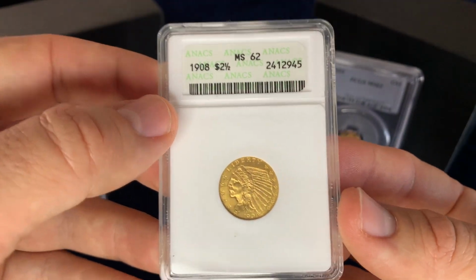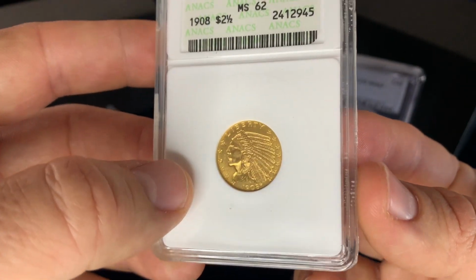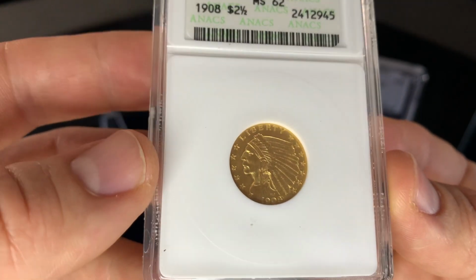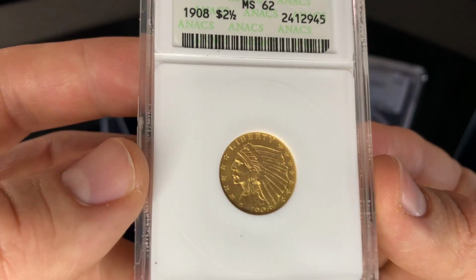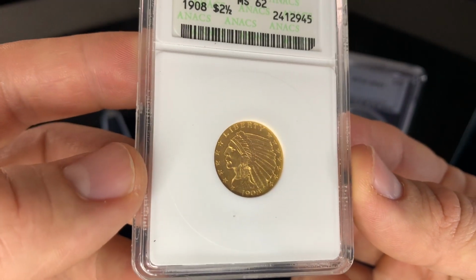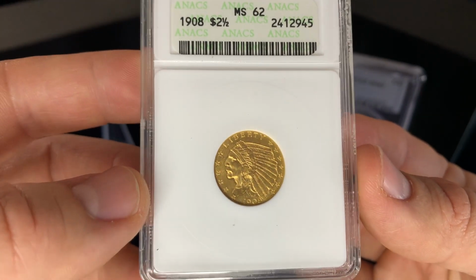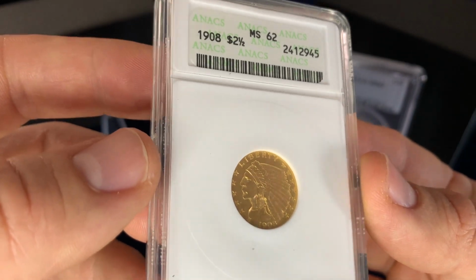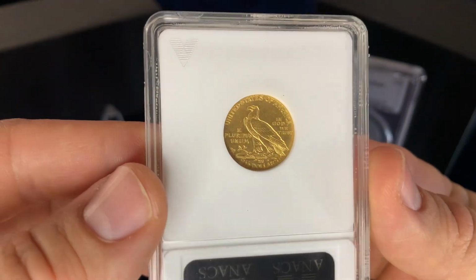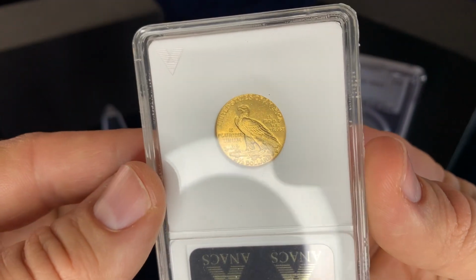And this is an MS62, meaning it's mint state 62, which is a kind of low-grade mint state coin, but these are incredibly hard to find in high grade. And when you do, they are worth a fortune. So I think the highest grade you can achieve with one of these is probably a 65. I don't know if there's many finer. Maybe a 67 exists, I don't know. But you'd have to check up on the NGC and PCGS registry to find out.